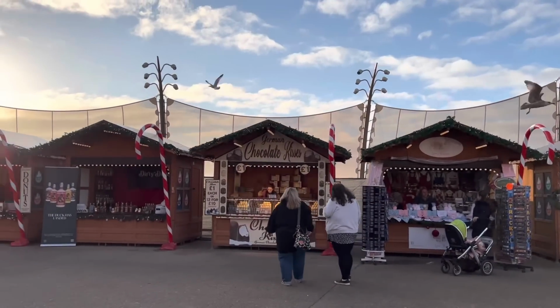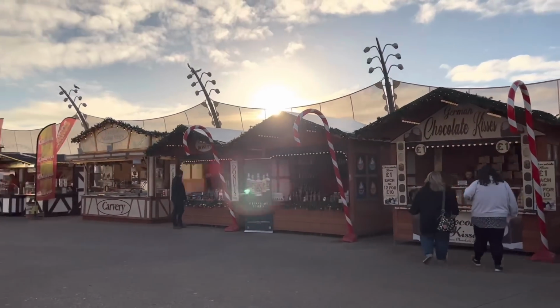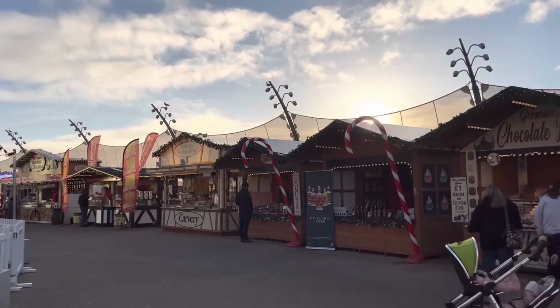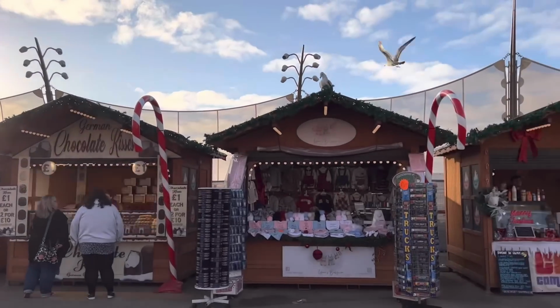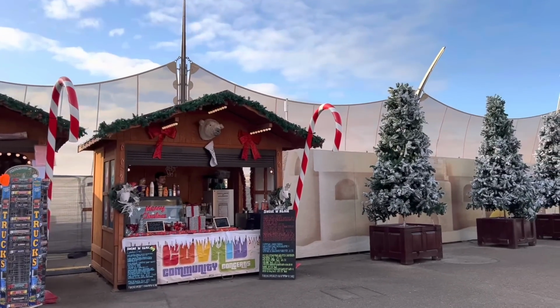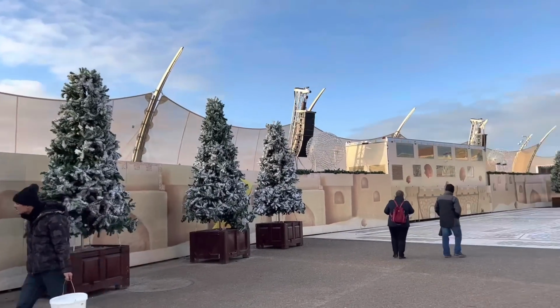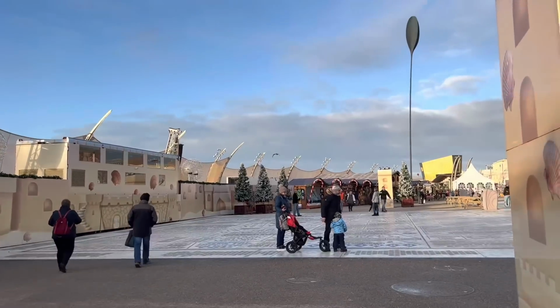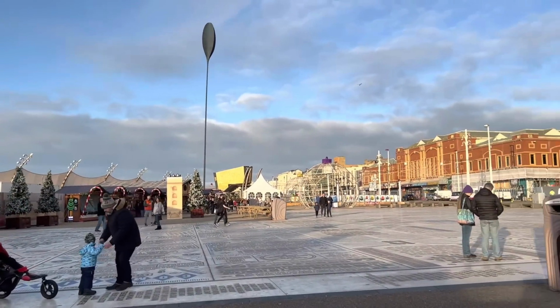Chocolate kisses. They look nice. They look lovely. What have we got? We've got Yorkshire pudding wraps, German sausages. That looks like gin. Baby wear. Cakey foodie things. Christmas trees. Oh, it's lovely. Oh, I've just got a waft of hot dogs. That's nice. That smells lovely.